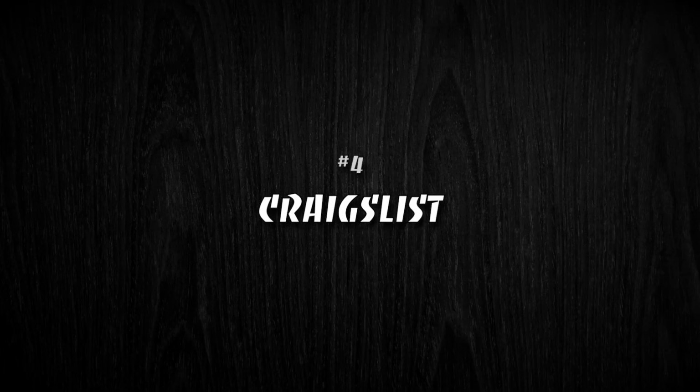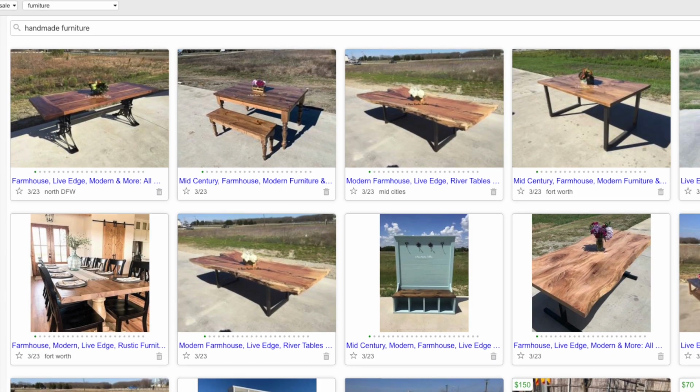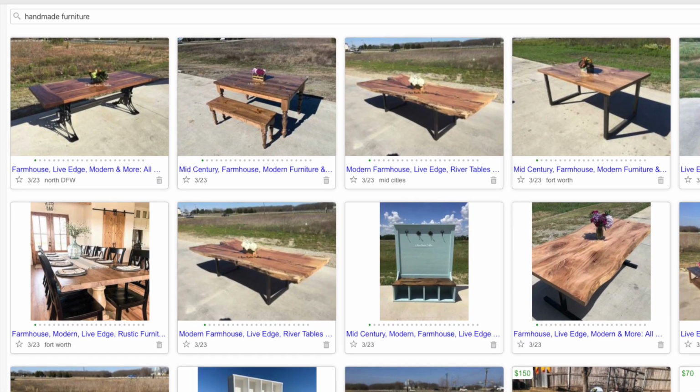So number 4, the fourth free marketing channel that you can utilize is Craigslist. Now, beware, there are tons of scam artists on Craigslist, and I don't know exactly how it works, but make sure that you don't send or receive any money or do anything like that on Craigslist until you know that it is truly legit, that you've had a phone conversation with the person, or that they have come and seen your product in person or whatever. It's easy to create listings on Craigslist. It's free. It doesn't cost you anything, and you can get your products in front of more buyers.